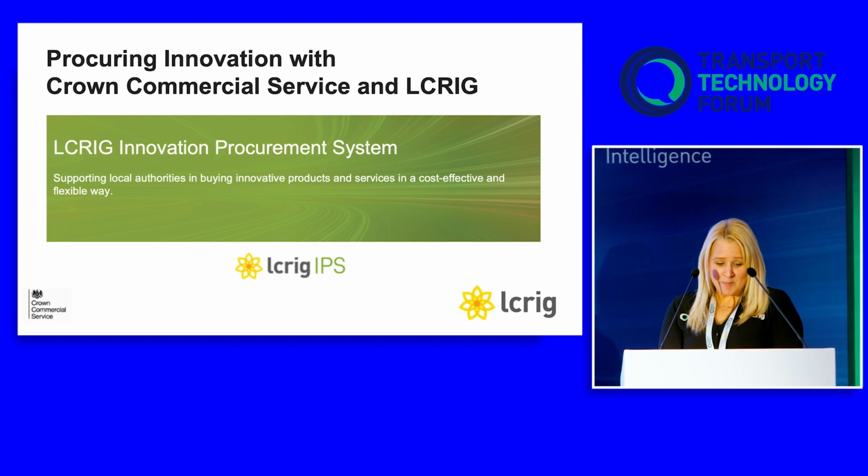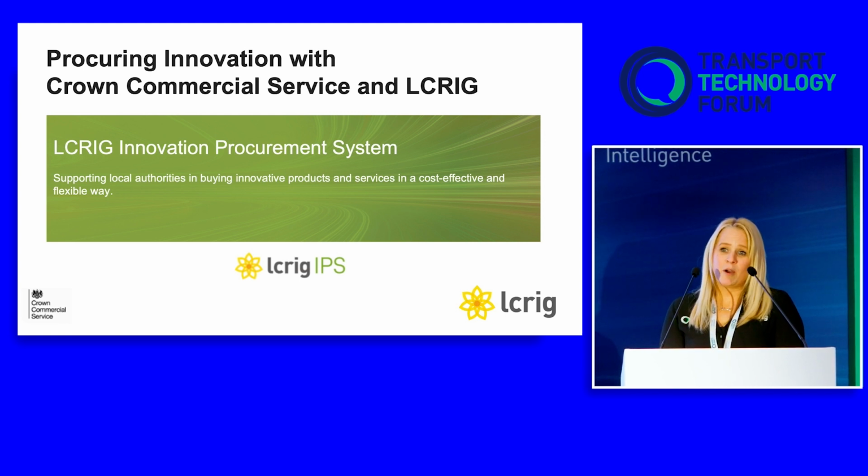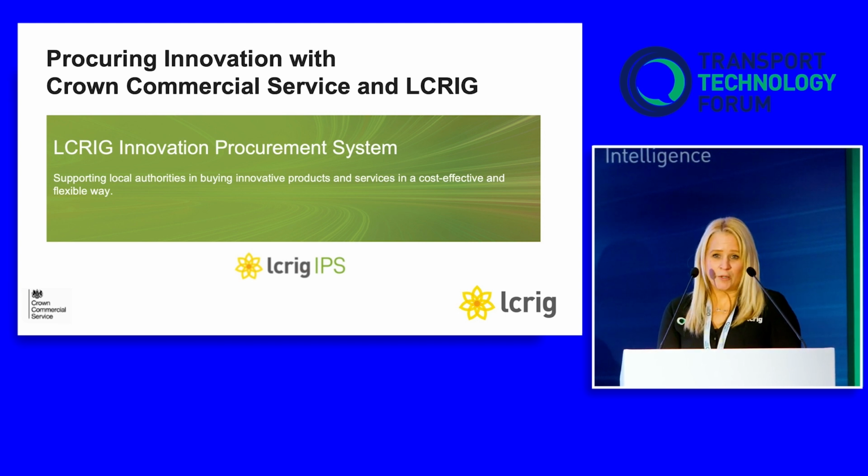So now into the more fun bit. Once you've identified the organisation you want to work with, how do you buy from them if they aren't on one of your existing frameworks or contracts? Going back to the comment just made in the previous presentation, we've been working with Crown Commercial Services to develop the LCRIG Innovation Procurement System. This provides you with the opportunity to buy innovation. It's a fully compliant procurement route, and it's very flexible. You can get suppliers on there and be purchasing your innovation in a matter of weeks rather than the months that were referred to in the last presentation.